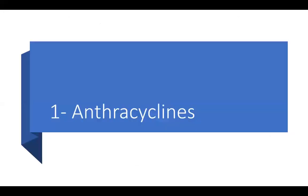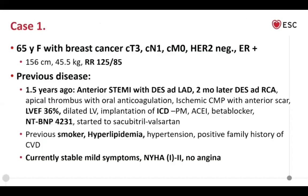The anthracyclines are very commonly used and very important. For the sake of boredom, we will start with a case. This is a 65-year-old female with breast cancer. She has stage T3, N1, and not metastatic. She's HER2 negative and estrogen receptor positive. She's short, 156 centimeters, and underweight.